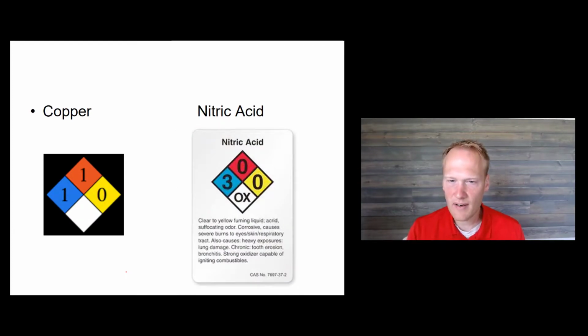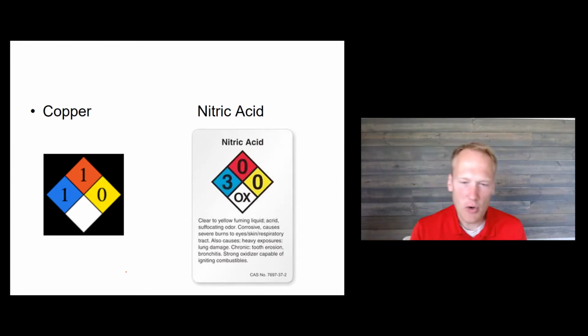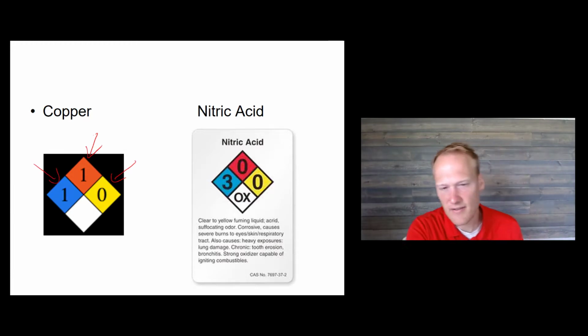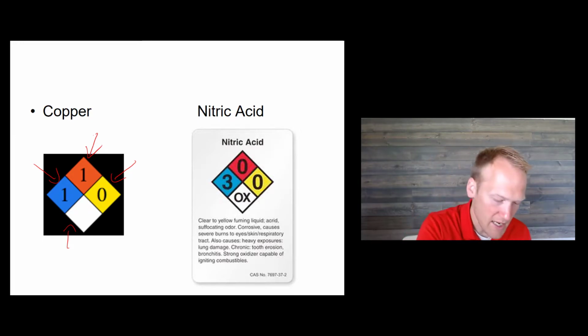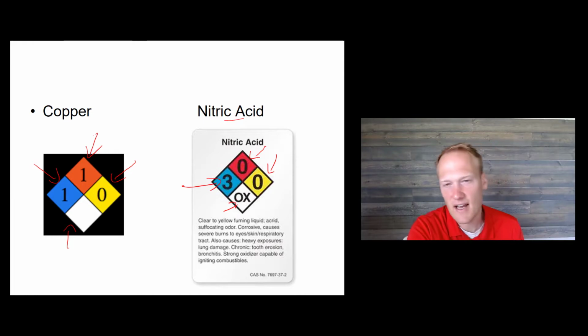All right, so here is copper and nitric acid. These are the NFPA fire diamonds for them. Notice how they are different. Copper is not very flammable, is not reactive at all, and it has a very low health hazard. Okay, and notice it has no special hazard. So copper is a pretty safe material. You can hold copper in your hand and you're probably okay. All right, nitric acid, it's not flammable or reactive, but notice that it's a strong oxidizer and it has a high health hazard.